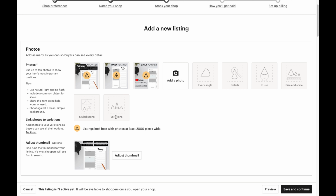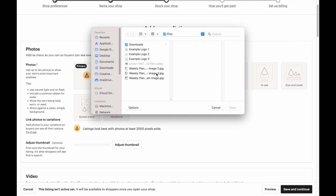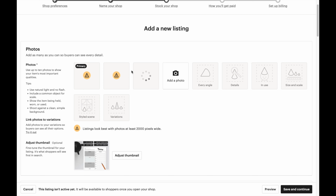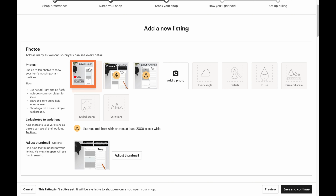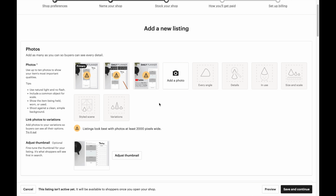If you've got a problem or an error, you can just click the little delete icon, the little bin, and it will delete all your images, and you can start again, clicking and selecting the images once again. If you need to reorder your items, you can. Just simply left click on the image and then drag it to where you want it to be. As simple as that. And you will also see it will adjust your thumbnail. And your thumbnail is the image that the buyer sees when they do an Etsy search.